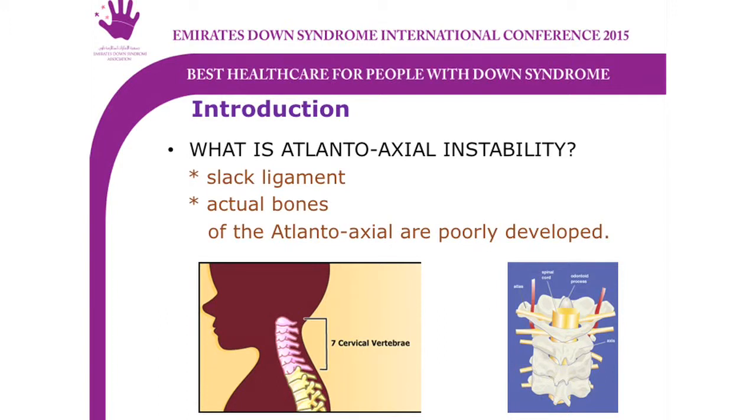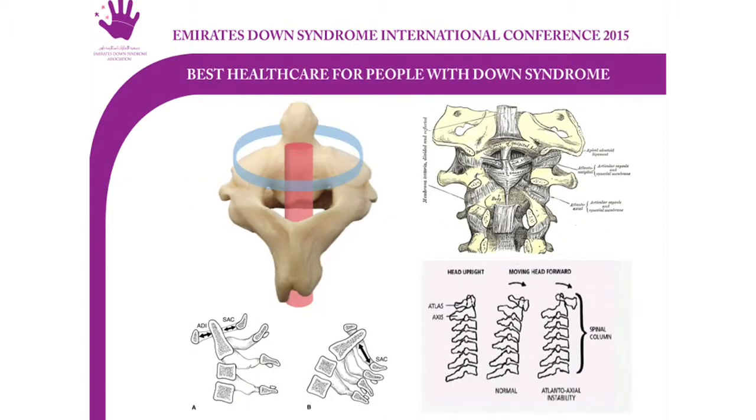Okay, as we heard in the morning, Down syndrome children usually are lax, hyperlax even. This is a big problem in all the joints of the body. But when it comes to the cervical joints and cervical spine, it represents a problem, because here the atlas is this bone, and the axis is the second cervical vertebra with a dens between. Here we can see the atlas goes around the axis, articulating with the dens bone. This allows the rotation of the head.